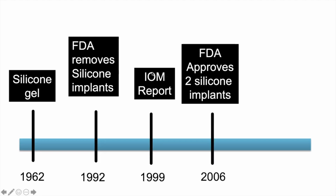In 1999, the Institute of Medicine published a report that suggested that there doesn't seem to be any increased risk of cardiovascular disease, autoimmune disease, neurological disease in women that are receiving silicone implants. And so in 2006, the FDA approved 2 silicone implants, one by Mentor and one by Allergan.